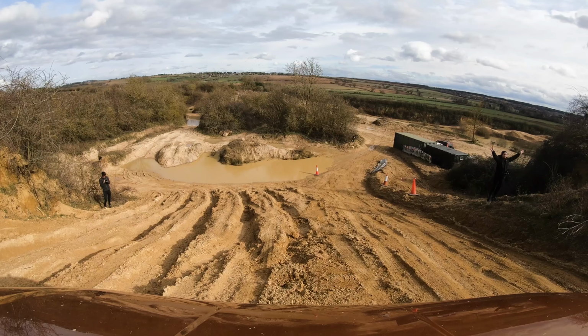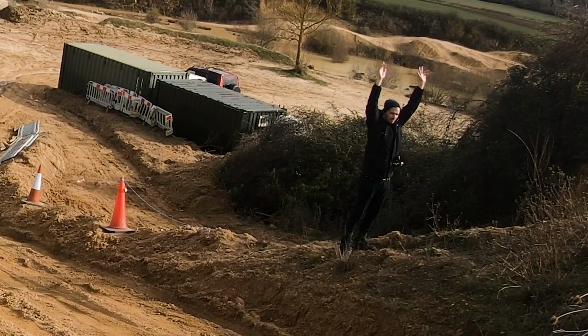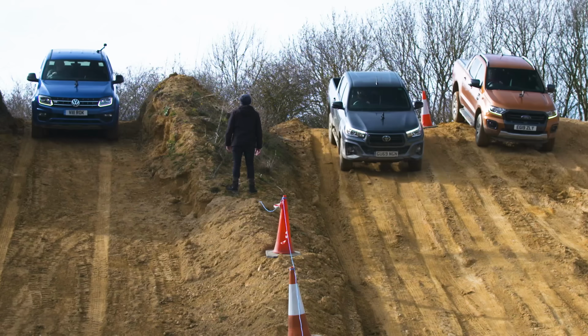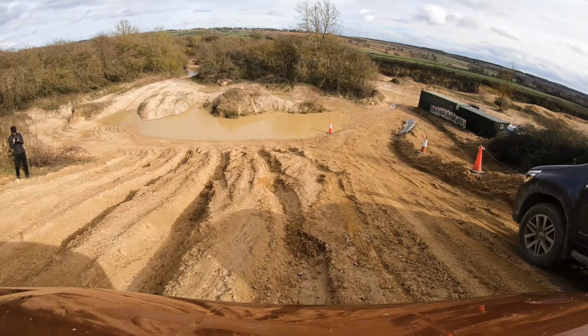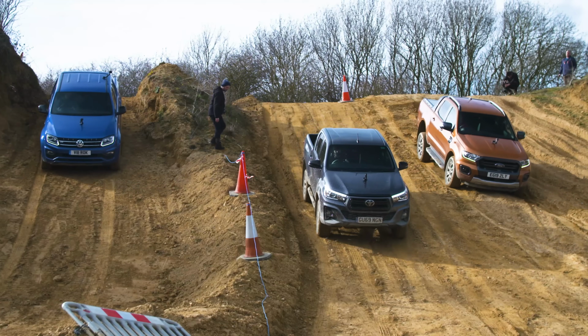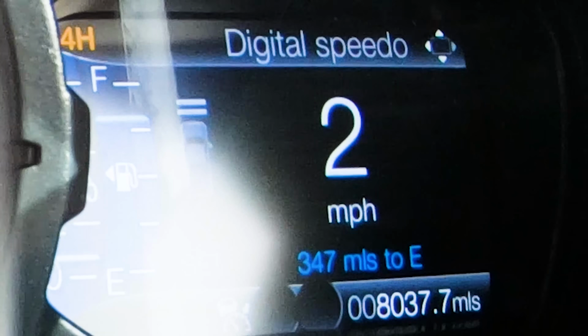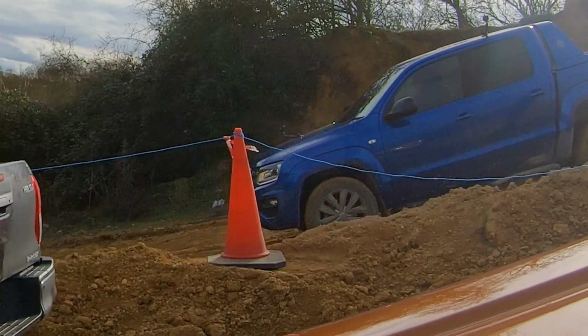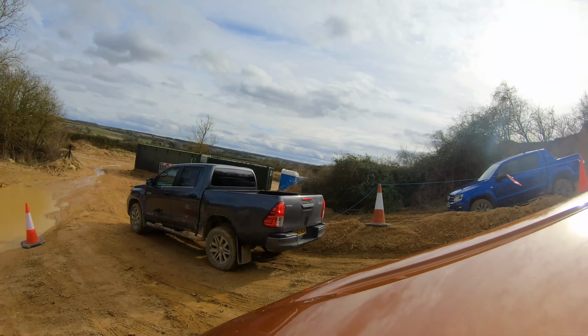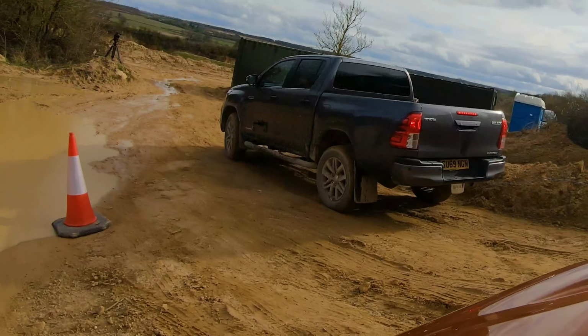3, 2, 1... Right, I've lifted off the brake. Oh, that was nice. It released slowly, but now it's going a bit quick. The Toyota is racing ahead. Oh, this is braking nicely. It's between me and the Amarok. Slow down! Come on, slow! Slow down more! It's like the anti-drag race, this is. It's the opposite. Oh, no, I'm going to cross the line before the Amarok.